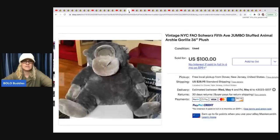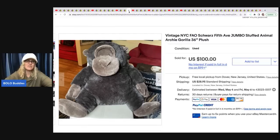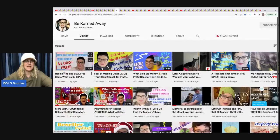Great price. And this vintage NYC Feo Schwartz Fifth Avenue jumbo stuffed animal. It's a 36-inch gorilla. His name is Archie. She got this on a freebie alert, and she sold it for best offer of $89.99 plus shipping. So I bet this is going to be in her video that I was just talking about, the free items. Definitely excited to see that.